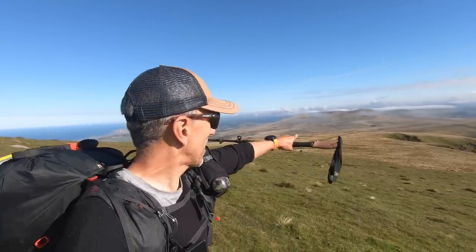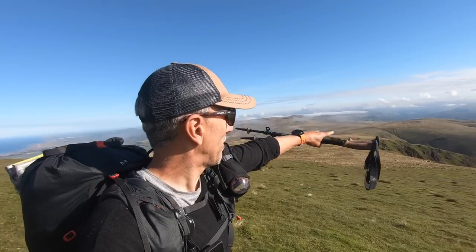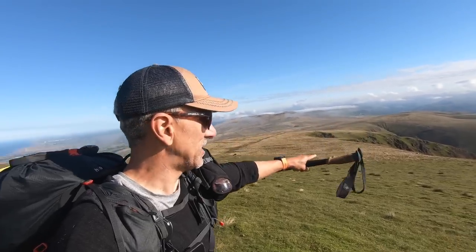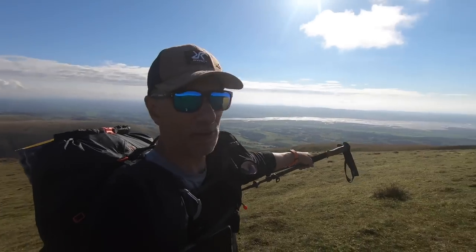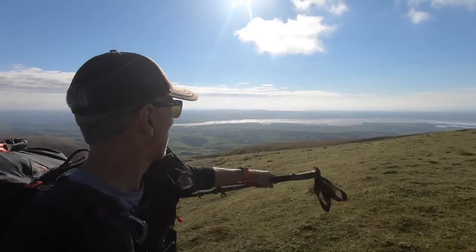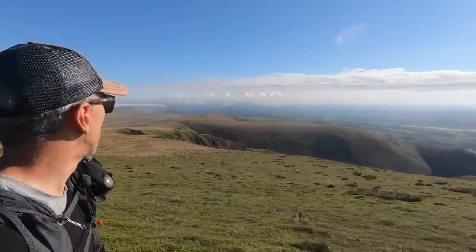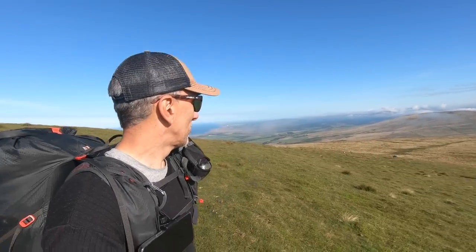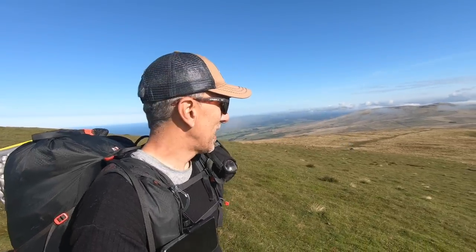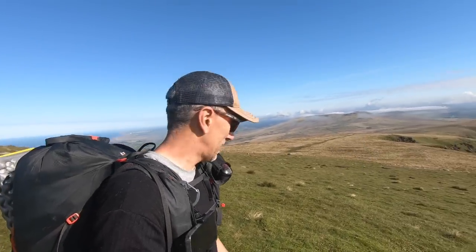So you can just about see my path, and then it curves around the end of the valley then zigzags down into that valley. But again, views south there to the estuary coming in. Yeah, brilliant. And it really is looking like it's going to make a nice day. So let's head on that way and check out these crags, I think.